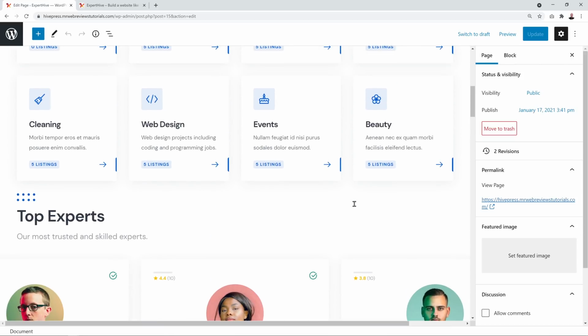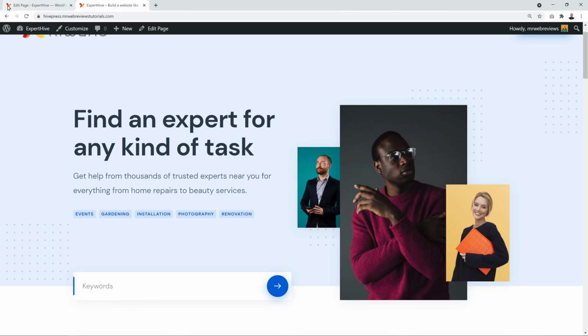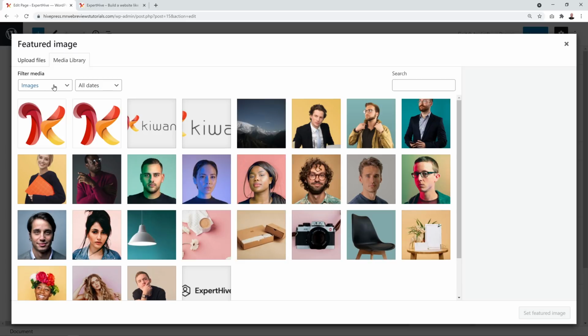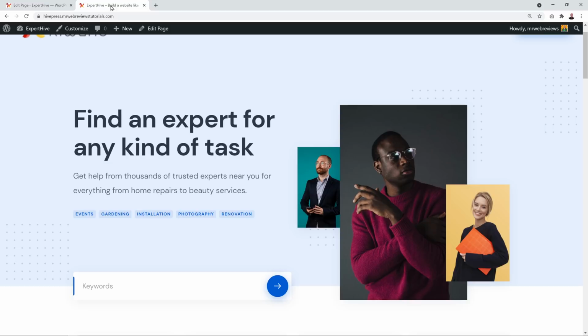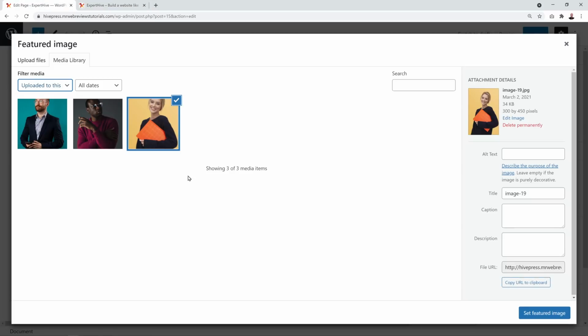As you can see, we have a visual representation of our home page. So basically, to change those three pictures here, what we need to do is to click on set featured image. So click on that. And here we have filter media. Select uploaded to this page. And as you can see, it is now displaying only three different pictures, which are the exact same pictures that we have here in the front end. So now we can select them and delete them.